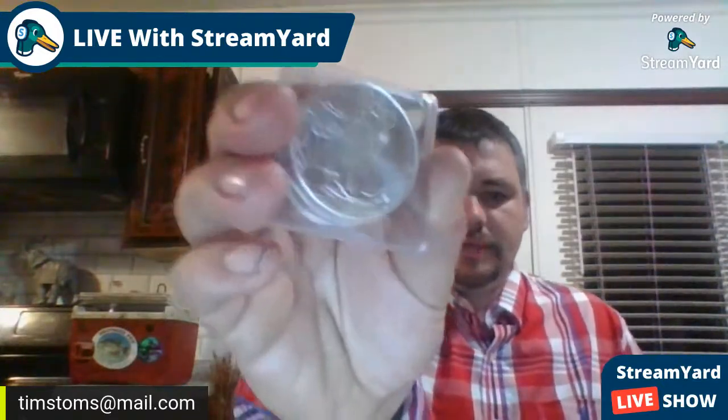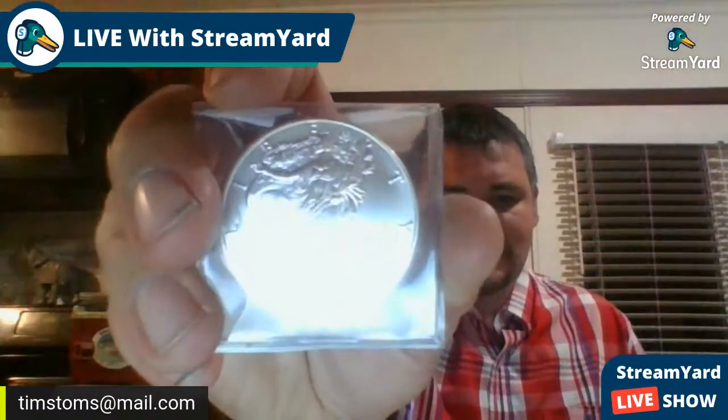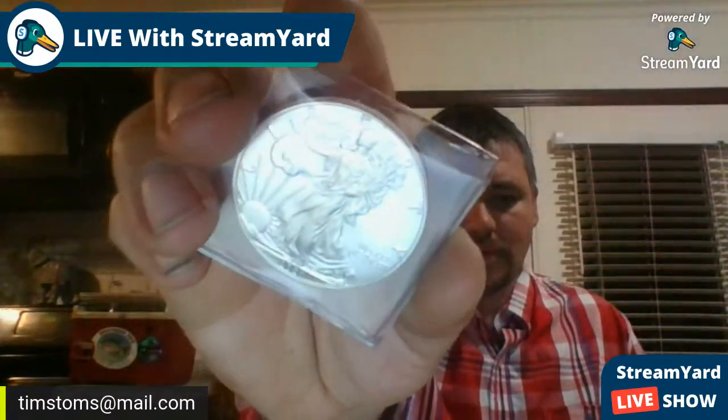These are 1 ounce silver, 2021 ASE. They don't make them no more. We got some Morgan silver dollars. This one here, I'm basically giving away. The 1884. Oh, okay.